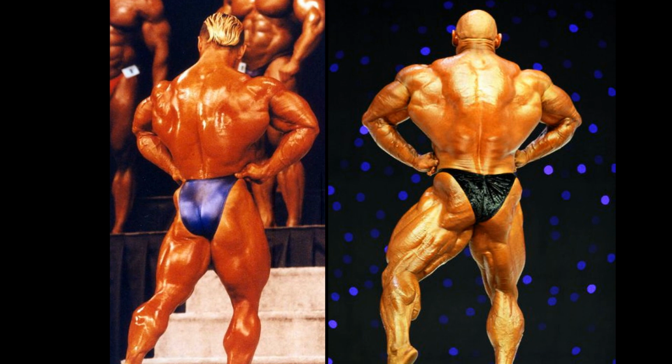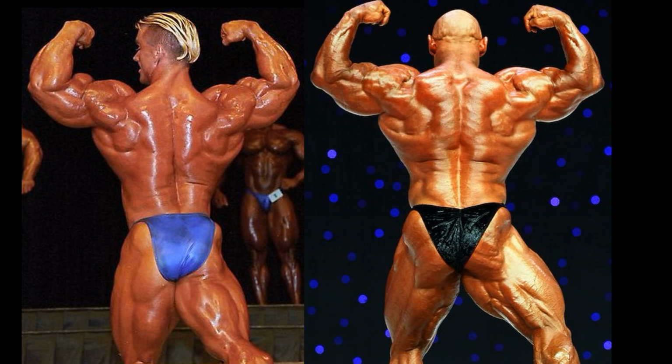It's not really fair. You can't see the real back development of Lee Priest, but I bet dollars to donuts that it's not a tremendous amount better than Branch Warren's, if it is at all. All right, rear double bicep, and of course Warren does take it. Look at the glutes. My word, look at the hamstrings, and even in the back, the conditioning, the thin skin.